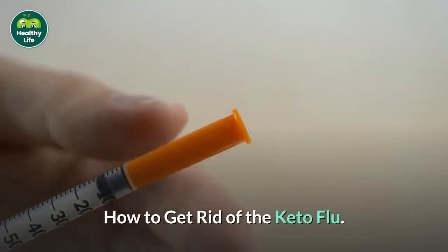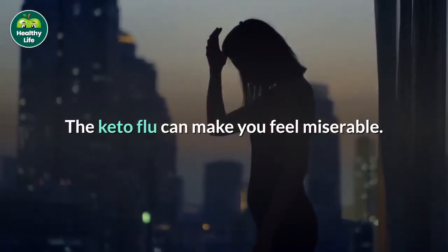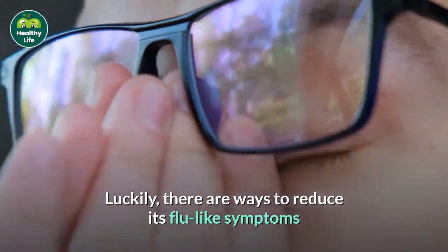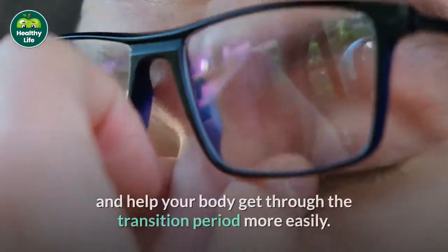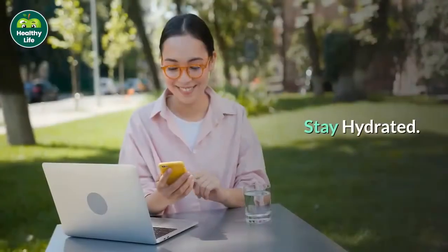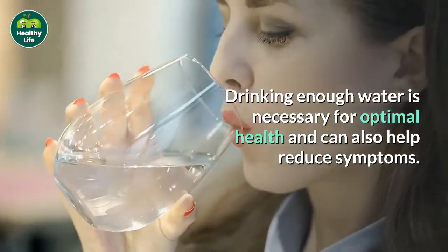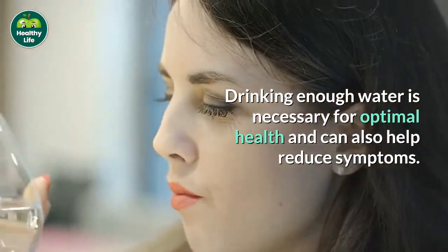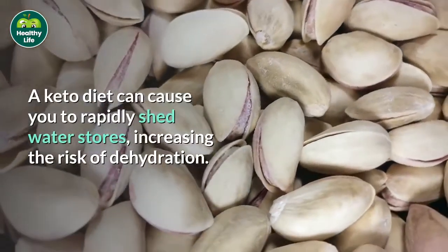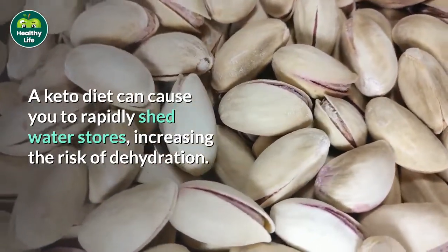How to get rid of the keto flu? The keto flu can make you feel miserable. Luckily, there are ways to reduce its flu-like symptoms and help your body get through the transition period more easily. Stay hydrated. Drinking enough water is necessary for optimal health and can also help reduce symptoms. A keto diet can cause you to rapidly shed water stores, increasing the risk of dehydration.